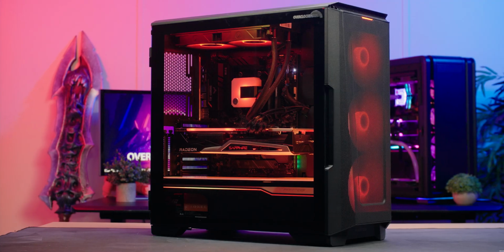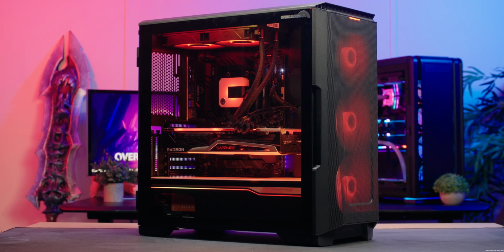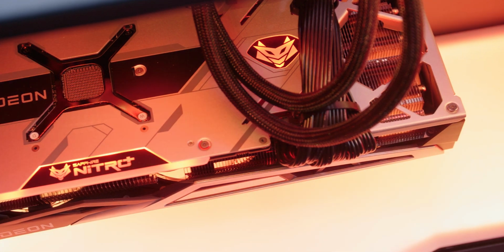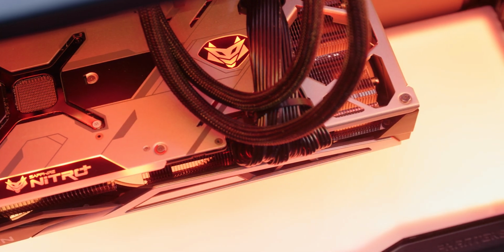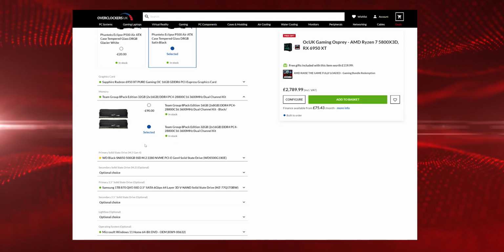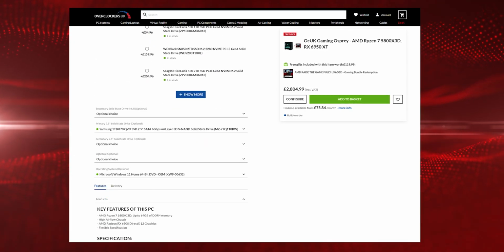So, the Osprey is an AMD-powered pre-built PC available right now on the Overclockers website. As you can tell, it's absolutely stunning to look at. It's got a Fantex P500 case available in black or white, a standout light box along the bottom here created by our TechForge team. One of the main benefits is a flexible specification, so you can tweak a few different hardware options to suit your requirements and budget.